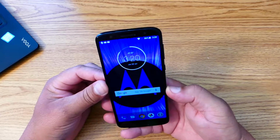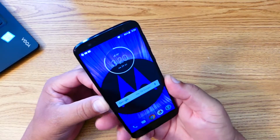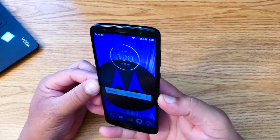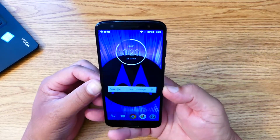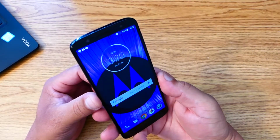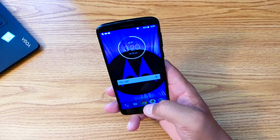Okay, we're looking here at the Motorola Moto G6, a really affordable phone, about $240. The phone is unlocked. It works with CDMA or GSM carriers. As far as the specs, we have an IPS LCD 5.7-inch screen, 1080p display, 18:9 aspect ratio, Corning Gorilla Glass 3, Android 8.0 Oreo, Qualcomm Snapdragon A53.